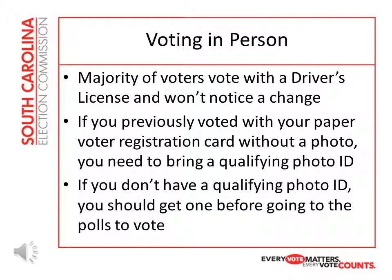Again, those IDs are South Carolina driver's license, South Carolina DMV ID card, South Carolina voter registration card with a photo, federal military ID, a U.S. passport. If you do not have one of these qualifying photo IDs, you should get one before going to the polls to vote. While there are exceptions to having a qualifying photo ID, the best way to ensure your Election Day voting experience goes as smoothly as possible is to get one of the qualifying photo IDs and bring it with you to the polls to vote. Again, there are 2 free options for photo IDs, a DMV ID card or a voter registration card with a photograph.